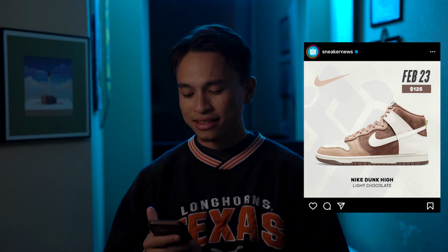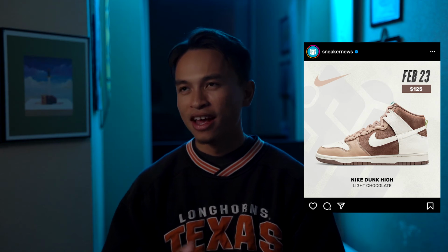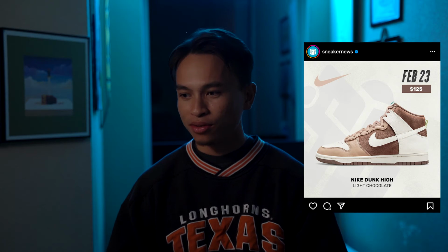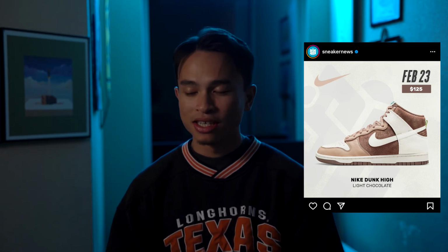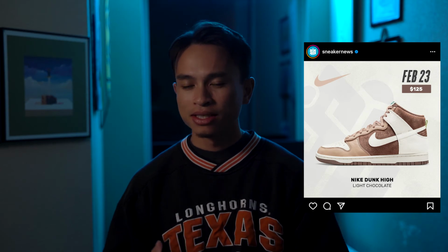And I will say it does kind of seem like Nike is slowing down the Nike Dunk drops. Yeah, sure, they have been dropping a lot this year, and if you watch my February release video, they're pumping them out regardless, right? That is the in shoe right now. But it definitely seems like they're taking a step back and adding a little bit more of a twist to them, which is good because I feel like sneakers are getting a little bit saturated right now.